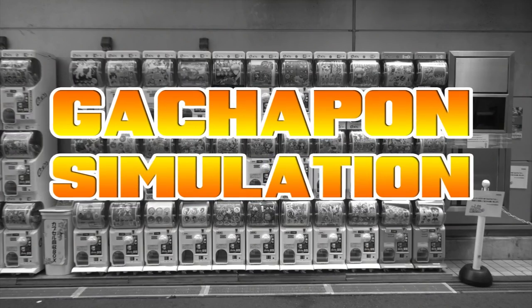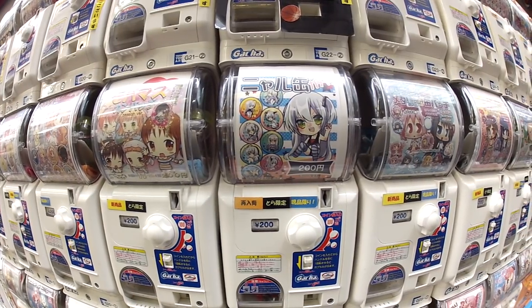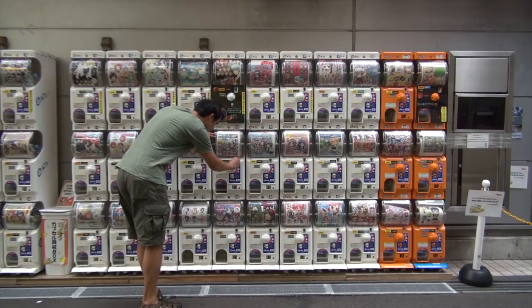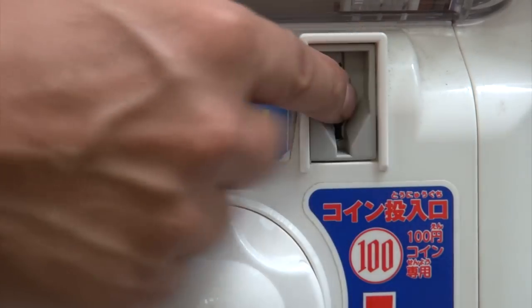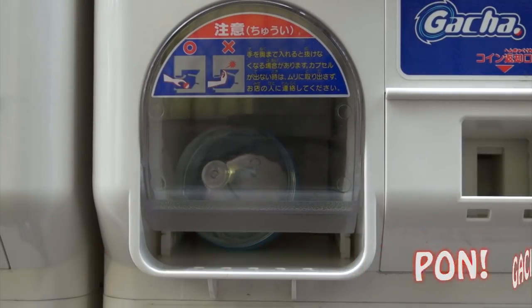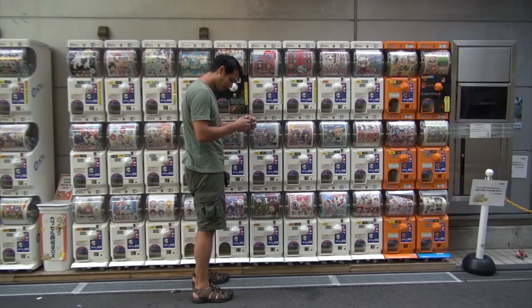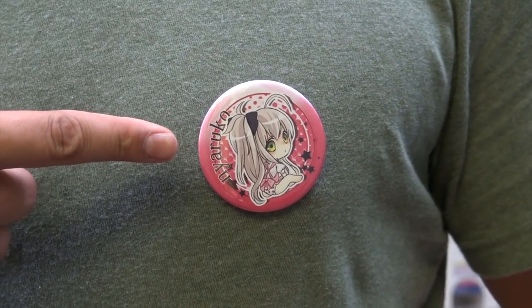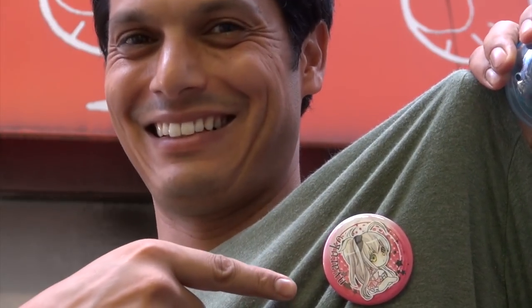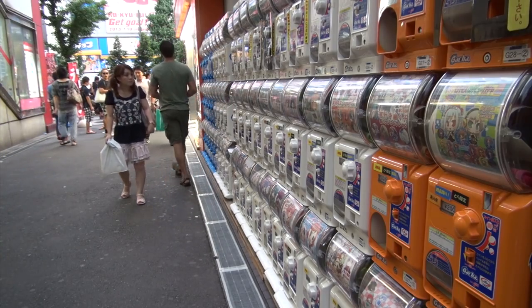Gachapon simulation! Let's take a look at how these machines work for a typical adult customer. Pick the collection that interests you. Make sure you have 100 yen coins and insert them into the machine. Turn the handle. Gotcha, gotcha, pom! Out comes the mysterious treasure. Is it the one you wanted? Yes! Celebrate! Let the world know you are a real otaku. A badge of honor. Keep going or walk away. Many people find the second option hard to do.